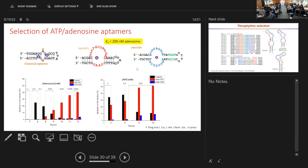And the binding stoichiometry is different, right? So these 2 only bind to 1 adenosine instead of binding to 2. So we believe this is actually more similar to the RNA aptamer for adenosine and ATP rather than the DNA aptamer.